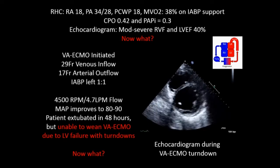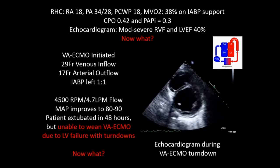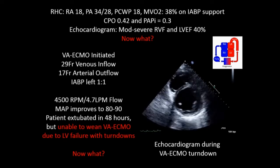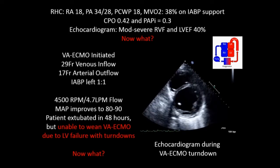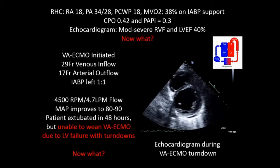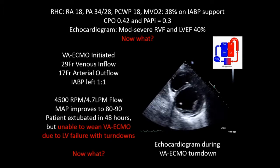The patient's actually extubated in 48 hours, which is good, and they're unable to wean VA ECMO. So every time you go on VA ECMO, what you want to do every morning is a turn down, and you want to see what the native ventricular function looks like, especially in the STEMIs where you're looking for recovery. So this is actually the echo during a turn down. So this is with minimal flow through the ECMO circuit, and now you've got pretty profound biventricular failure in this gentleman who's on VA ECMO. And so the question is, now what?